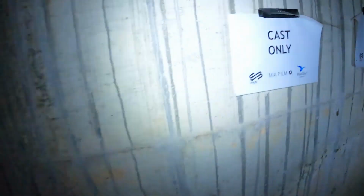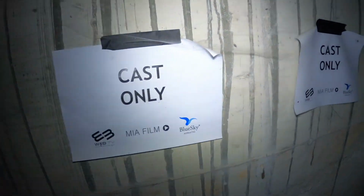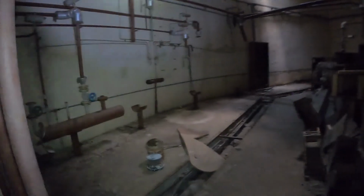Blue sky. We saw that at the window. I wonder if they filmed a movie here recently. Be a great place to film some post-apocalyptic stuff. In the control room.